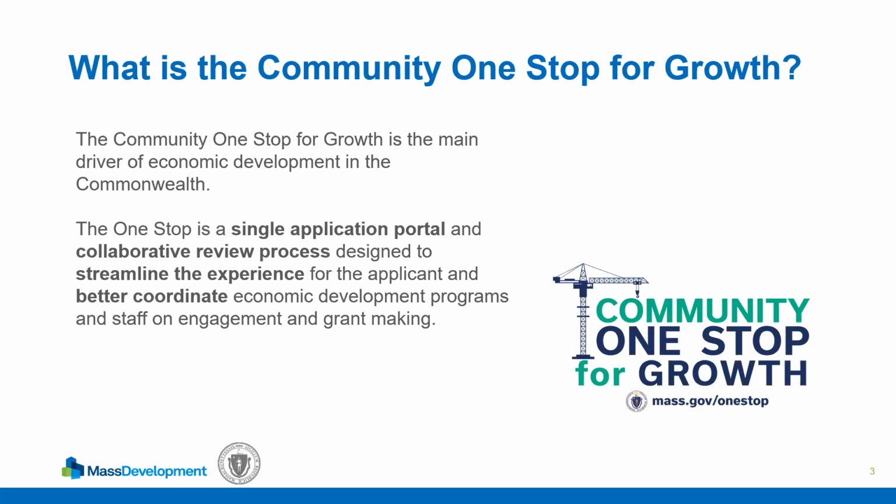So, what is the Community One Stop for Growth? It's a collaboration between the Executive Office of Economic Development, Executive Office of Housing and Livable Communities, and Mass Development. The One Stop is an application portal that combines 12 of the Commonwealth's top housing and economic development grant programs into a single application and review process. The One Stop streamlines the applicant experience while allowing the 3 state agencies to engage in a coordinated review. The agencies work together to make sure the funding provided has the greatest possible impact across the Commonwealth. For a deeper dive into the One Stop process, we recommend reviewing One Stop Webinar 1 Overview Webinar, which is currently available on the One Stop website.